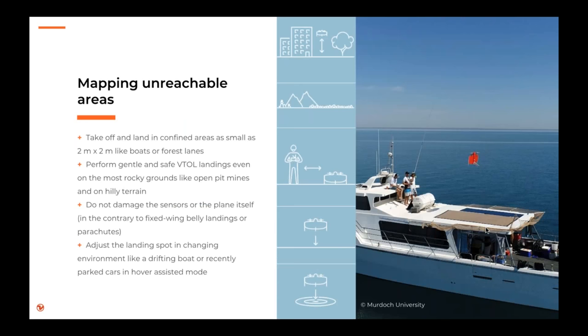So first, mapping of unreachable areas. The VTOL technology allows you to take off and land in confined areas as small as 2 meters by 2 meters. This means you will be able to take off and land in places like boats or narrow forest lanes. Besides that, WingtraOne can perform gentle and safe VTOL landings even on the most rocky grounds like open pit mines and on hilly terrain.